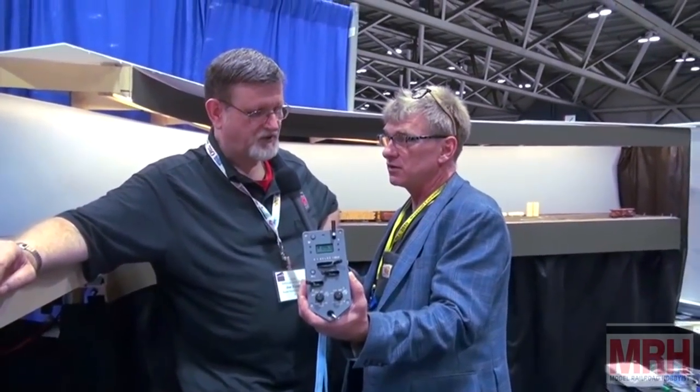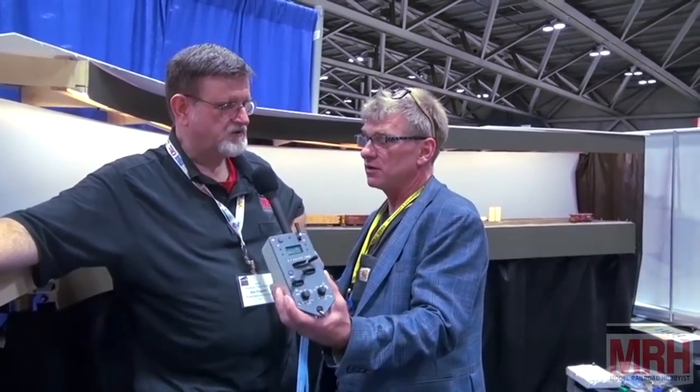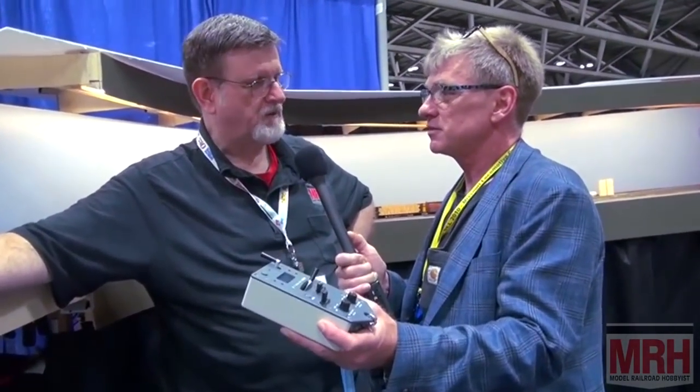And I see you're using this new proto throttle on the layout. Did I get the name of this right? Yes, that's a hoot. Do you like this? Oh, it's a hoot. To me, it totally transforms how you operate. Years ago, I got to play with the True Action Throttle. Remember Lynn Westcott and the True Action Throttle? Anybody that's been in the hobby for years will remember that.